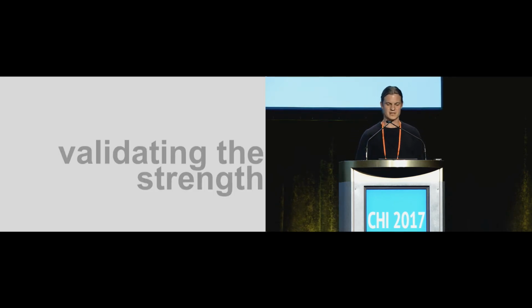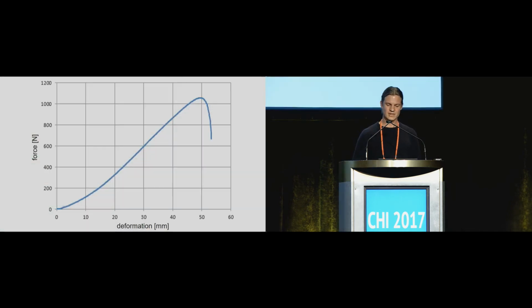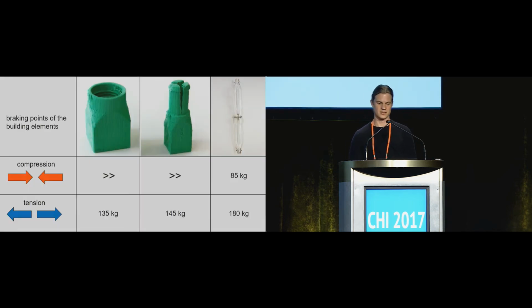Okay, and speaking of stability, we also validated our design. We brought these hubs and members to the technical university, to the mechanical engineering department, and put them into this mechanical torturing machine, which was applying pulling and pushing force until they broke. While doing that, it recorded these diagrams where on the vertical axis you see the applied force, and on the horizontal axis you see the deformation. From these diagrams we can read the point where they actually broke, and we collected this data into a table.